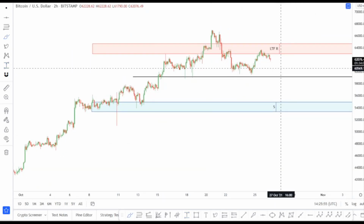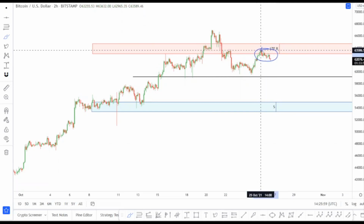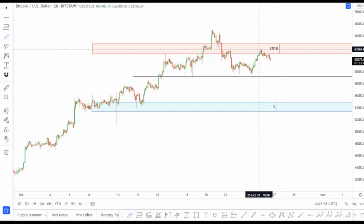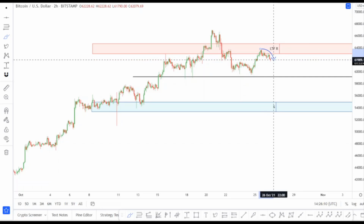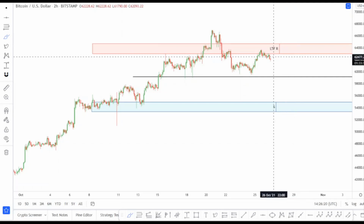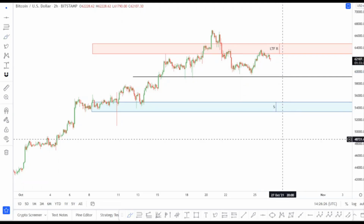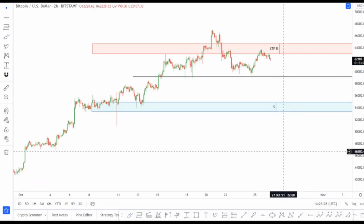However, in the previous videos I kept talking about the 2 hour time frame and this minor resistance at around 63,500 and 64,000 levels. At the moment, the 2 hour moved totally under the bear's control. In the coming 12 to 24 hours, if we're not going to break this level of 64,000 and 64,500, we will see volatility in the market towards the south. So at this stage, the 2 hour doesn't look good. Moving on to the 1 hour time frame.